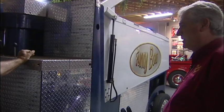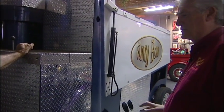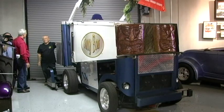I have a hunch that however long the show lasts, this is going to be the only Zamboni that was ever on the show. So you have that bragging right. Right. Right.